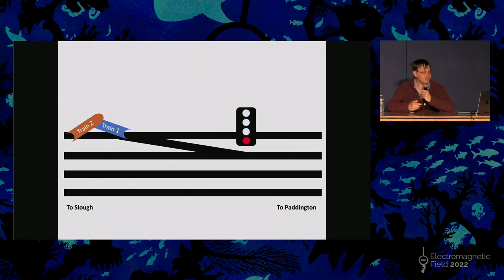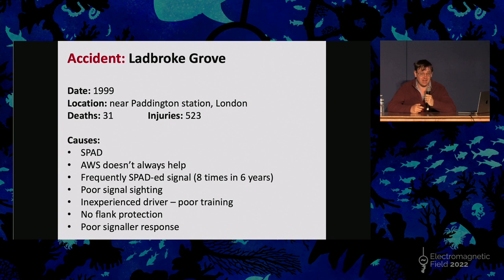Now, AWS was in operation here, but because AWS comes up every time you go past anything other than green, it comes up for like 50, 60, 70% of the signals you go past. Because if you're running on a congested railway near London, you're never going to have green signals because there's trains too close to you. You're just going to have yellow ones. So the drivers get used to just cancelling it.